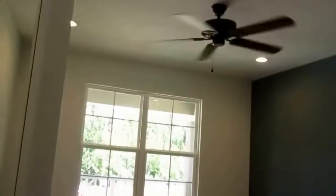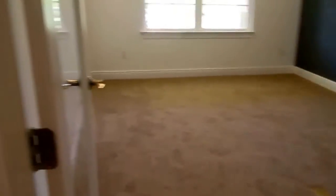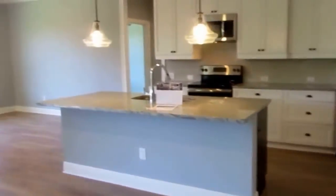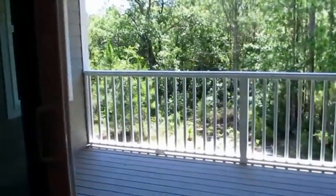Split bedroom design, office area, can lights and ceiling fans, large foyer, attractive modern light fixtures, triple sliding door, open up to a covered porch area.